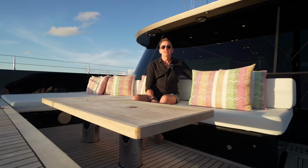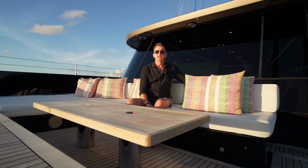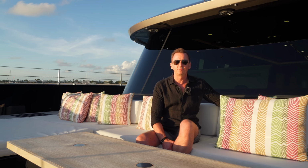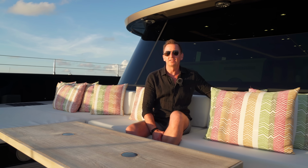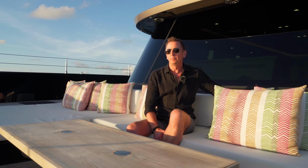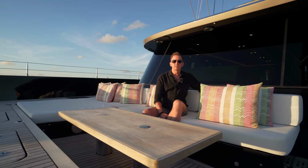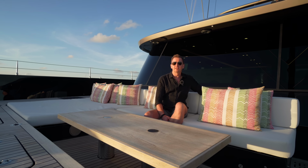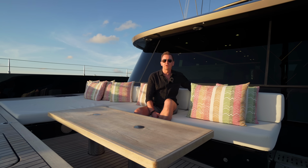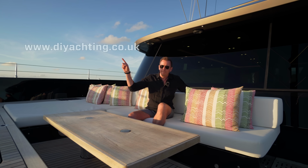So, that was the Idler, the most technologically advanced Sunreef 80 Eco on the water today. It's been a great honour to work with these passionate owners and bring this project to life. From conceiving the ideas to project managing the build, we've been with them every step of the way. Now launched and in full operation, the Idler is managed by our sister company DI Yachting and is available for charter throughout the Mediterranean and the Caribbean. Check this link here for more info.